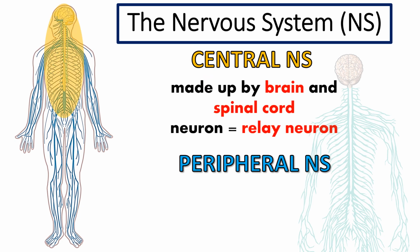Okay, first we go to the central nervous system, also known as the CNS. As you can see from the diagram here, the central nervous system is made up of the brain and also the spinal cord. The brain is otak and the spinal cord is the saraf tunjang. Both of these organs make up the central nervous system. You need to memorize this because in the IGCSE exam they would like to ask you what the organs that make up the central nervous system are.